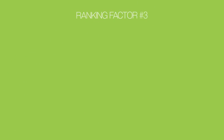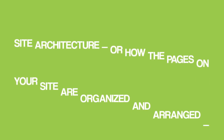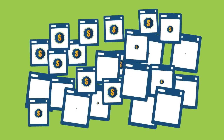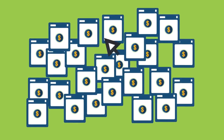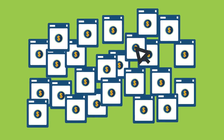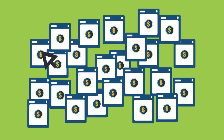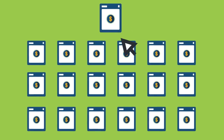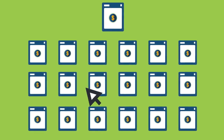Now it's time for our third ranking factor, which is your website architecture. Site architecture, or how the pages on your site are organized and arranged, is an important SEO consideration for any site, but it's twice as important for e-commerce websites. That's because your average e-commerce site has a lot more pages than your average blog or local pizza shop website. With that many pages, it's critical that your site architecture makes it easy for users and search engines to find the most important pages on your site. The secret? Following the golden rule of e-commerce site architecture. Keep every page 3 or fewer clicks from your homepage.